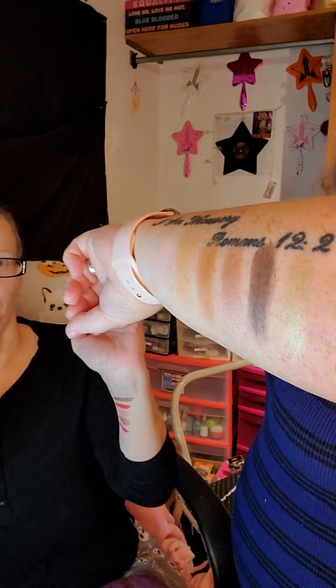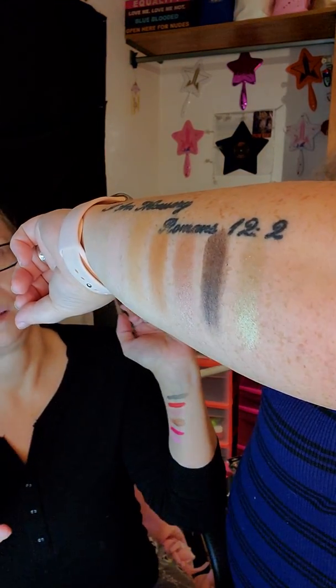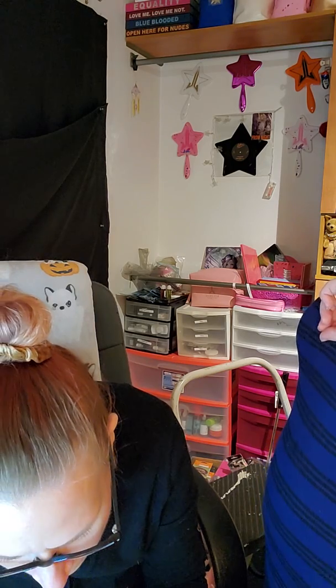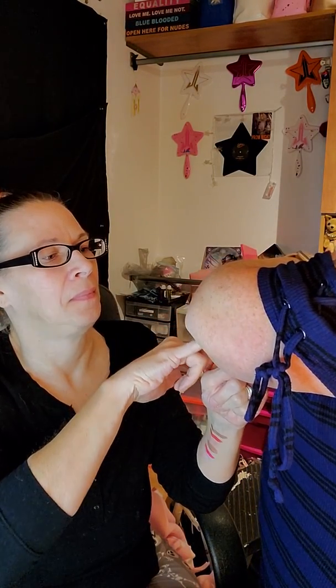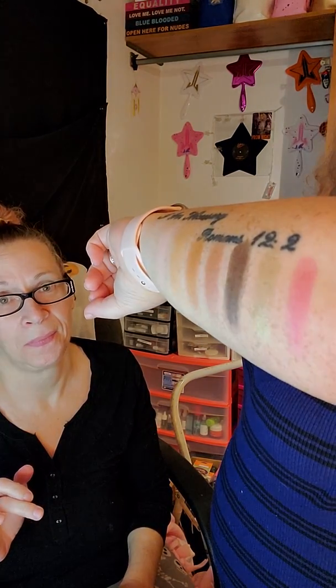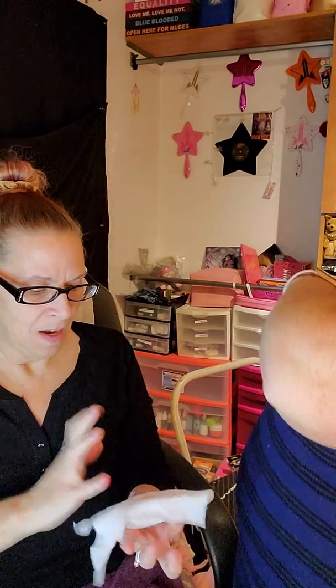That green is so pretty. There we go. So pretty. And Pigment, which has a pig on it. Which has a piggy in it. I love piggies. All right. That's pretty. That's really pretty. Okay, I'm going to wipe my fingers.